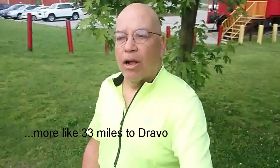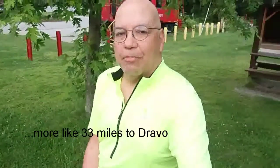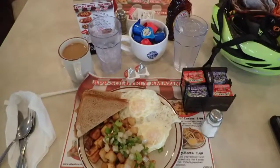Mosquitoes are pretty active. Today I think I'll move on about 50 miles to Drave Cemetery, which is kind of a cool campground that's tucked in right next to this old cemetery. Go pack up, get on the road, and well, have breakfast first. There's a nice breakfast place here.